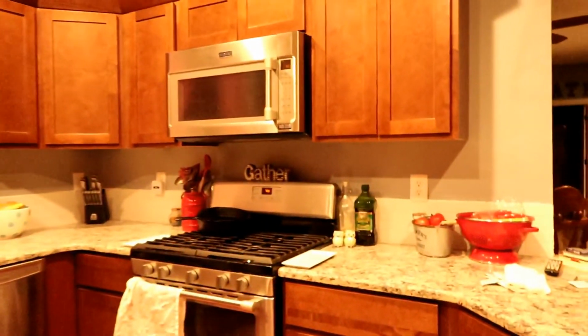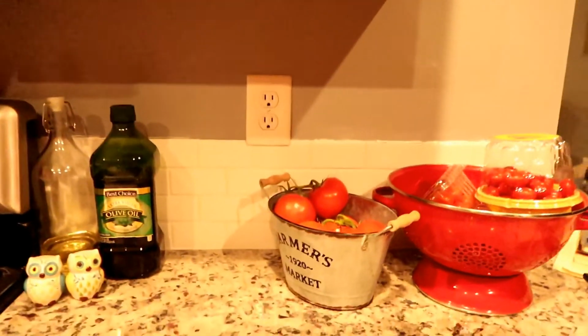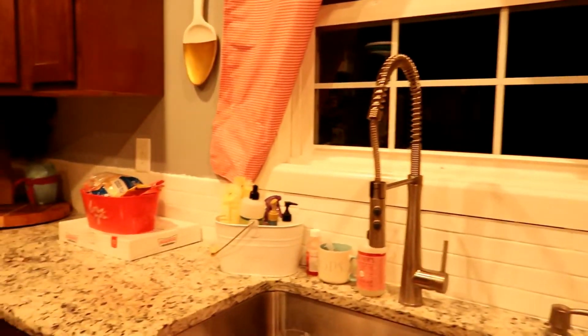Anyway, turning off this light. Journey turns it on and it drives me crazy. Anyway, okay, so here's the kitchen. There's our backsplash. Never mind the dirty sink.